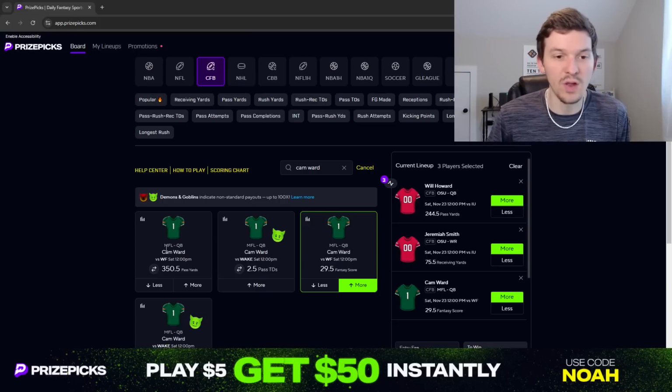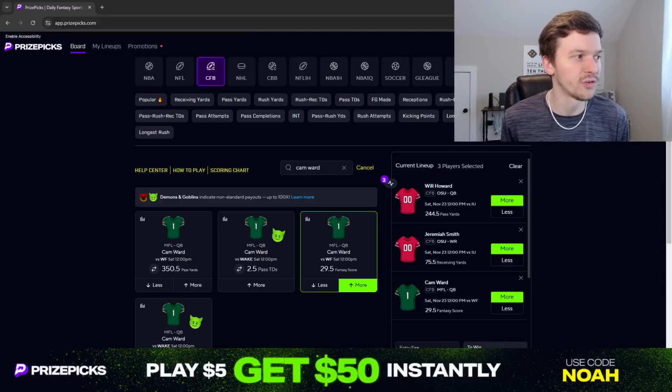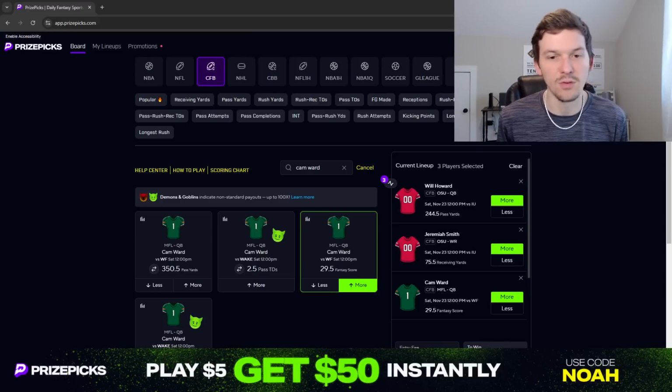And this matchup against Wake Forest is probably one of the best matchups possible. Wake Forest's pass defense has been one of the worst in the country. I mean, this is a team you can easily beat through the air. So far this season, if we look at passing yards per game allowed, Wake Forest is allowing 296 pass yards per game, which is third most in the country. Only Tulsa and UTSA have allowed more pass yards per game than Wake Forest. So this is a spot where Miami's offense should have no problem moving the ball through the air.